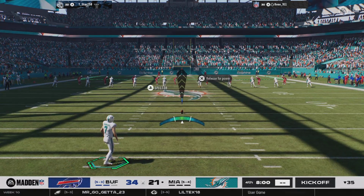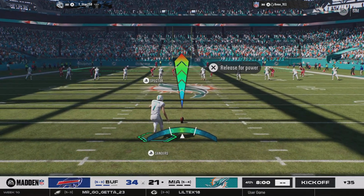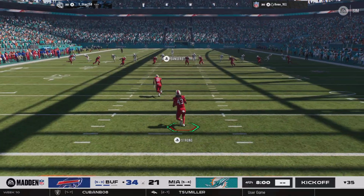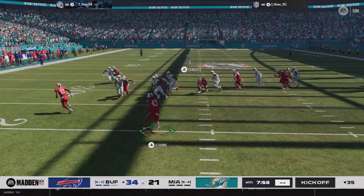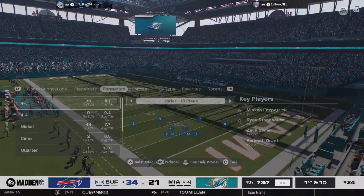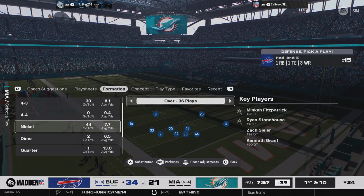After the kick for the touchdown, Jason Sanders, Miami. Myers is back to boot this one away. On the return, this is Strong. He'll get this past the 20 before he's brought down shy of the 25-yard line.